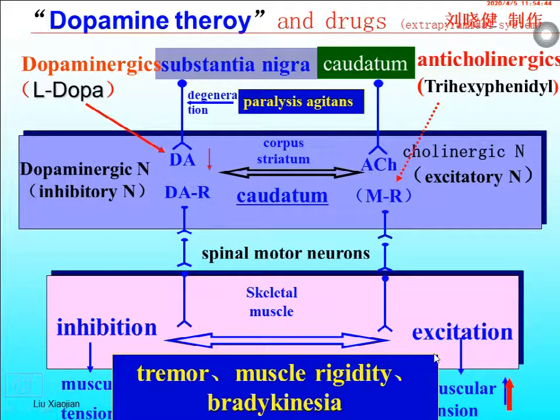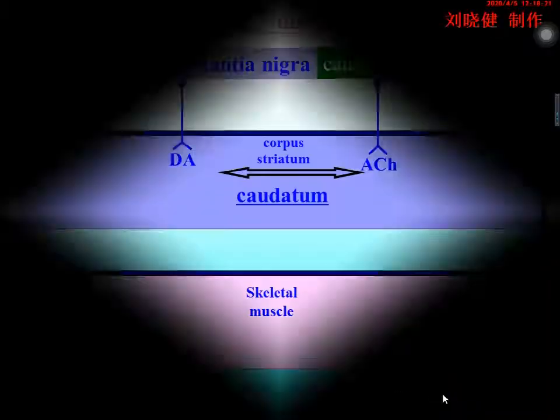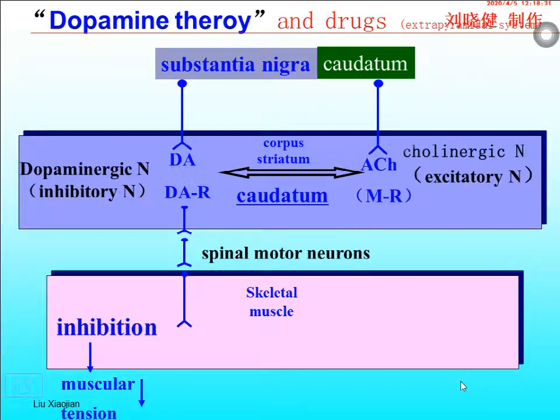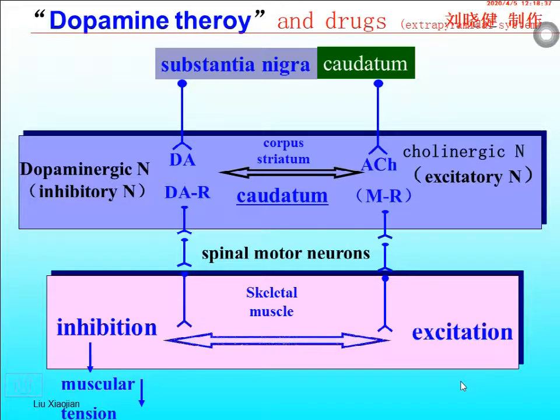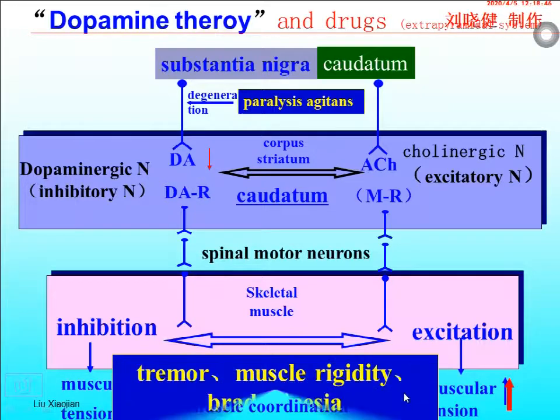Are you clear now? So here, maybe you are wondering, what drugs are anti-Parkinson drugs? Why can they be used to treat PD? Welcome back. Because of degeneration in the substantia nigra of patients with PD, the dopaminergic neurons and the neurotransmitter dopamine are not enough. So there is an imbalance between the dopaminergic and cholinergic neuron pathways, so muscular tension increases. The patients show some symptoms like tremor, muscular rigidity, and bradykinesia.